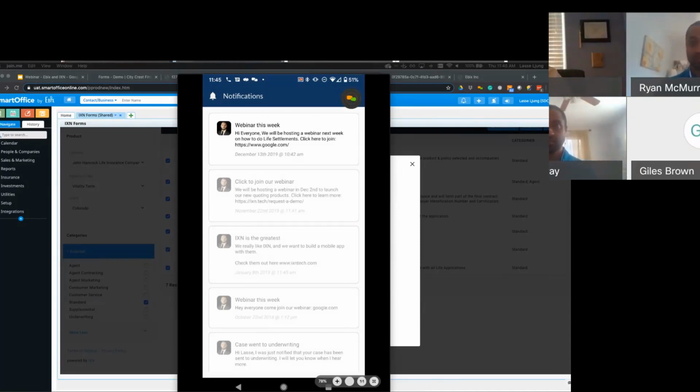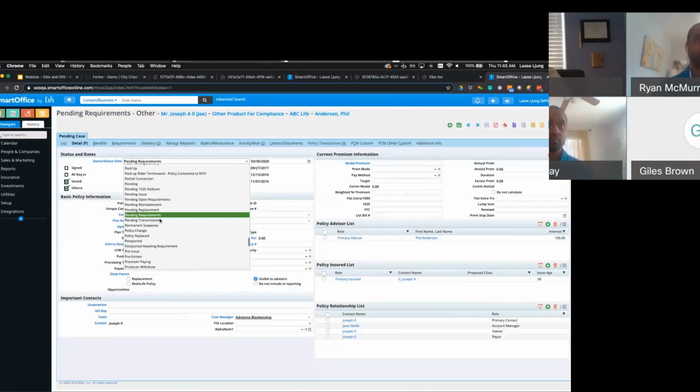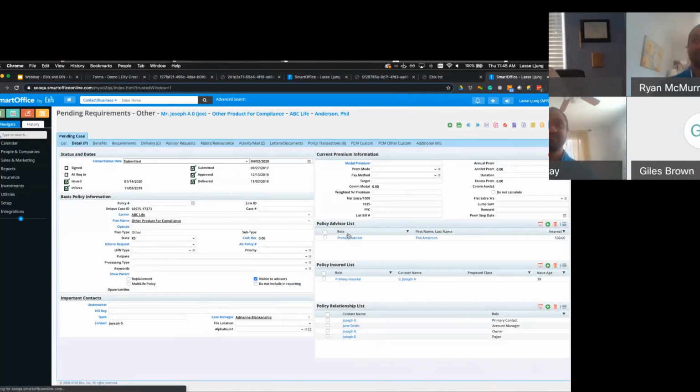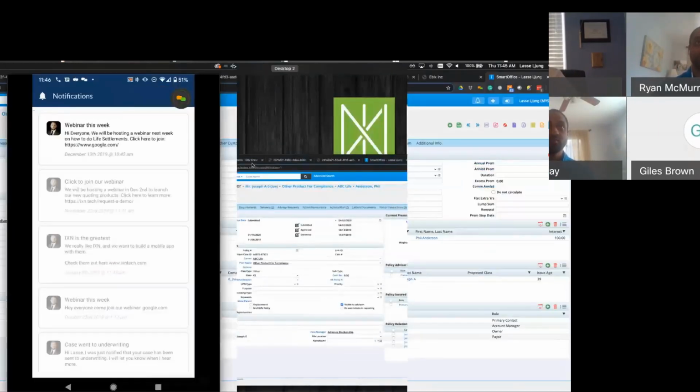And then we opened up an API which Smartoffice integrated with, where if you come in here, this is a pending case. Right? You come in here, and anytime the status of this pending case changes, so let's say it changes to submitted. There we go. Changes to submitted. Your agents are going to get a real-time status update on their phone in this notification section.